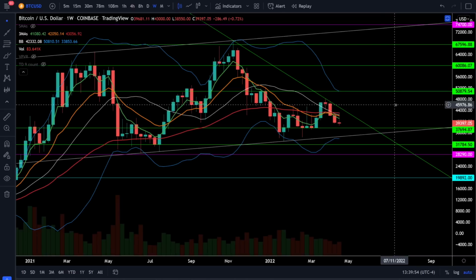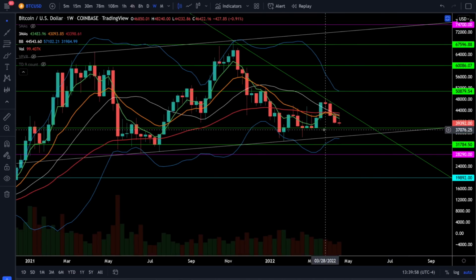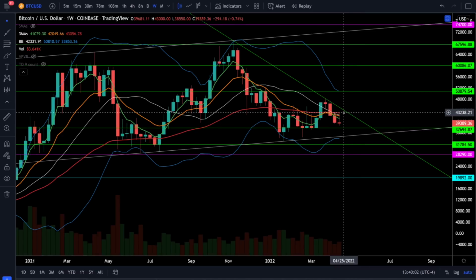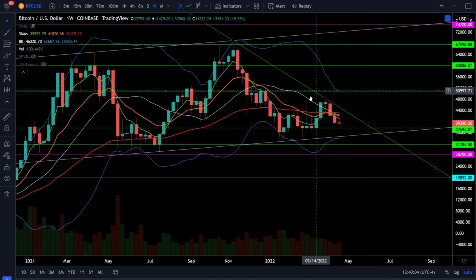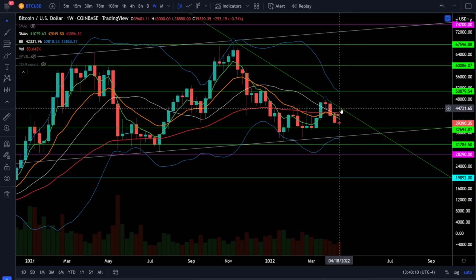On Bitcoin's weekly chart, we can see that we did get rejected from that resistance trendline, and so far we're still holding up above support at 37,000, but we are getting rejected at resistance on the weekly chart, and we do have the weekly bear trend. So right now the price action is looking bearish, plus we do have the bear trend. So on Bitcoin, I would not be getting bullish until it can close above 45,000, and it's more than likely not going to hold this support at 37,000, but we can't say for sure, so we still need to respect that support level.